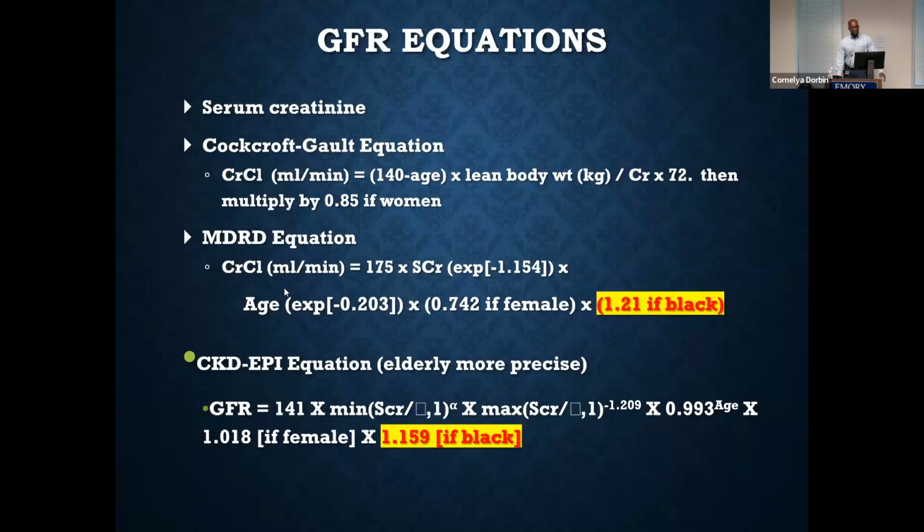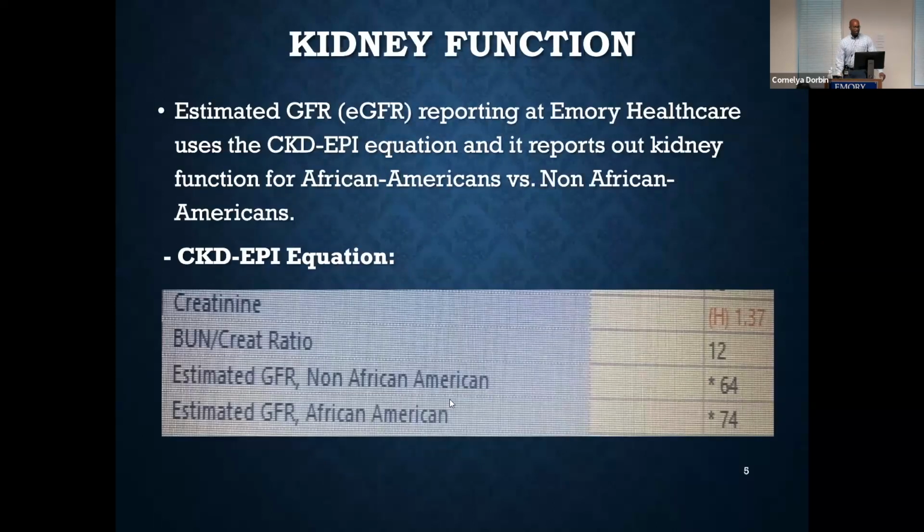So when I was in med school at Emory, we looked at the MDRD equation. We'll talk about the CKD-EPI equation. But both of these have a coefficient for Black patients. So for everyone else, you did the calculation and you got one number. But if the patient was a Black patient, they did this other addition or this modifier, and they ended up giving you a separate number for Black patients compared to everyone else. So I should say, reported at Emory.